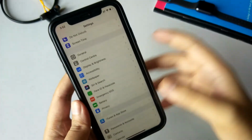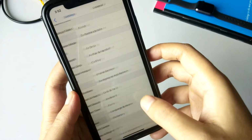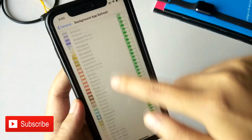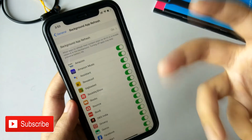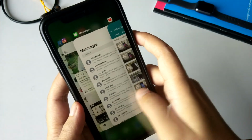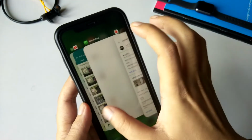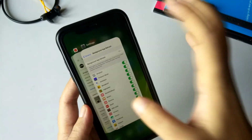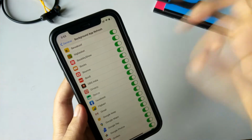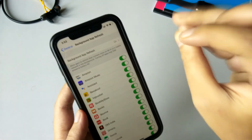So let me go back, let me show you some more tips through which you can save up a lot of battery life. So now if you go to the general and if you go to this background app refresh, as you can see, these are all the list of applications which get their content refreshed when you're not using those applications. There are a lot of applications running in the background, and the content of these applications is getting refreshed while your phone is connected with Wi-Fi and cellular data network. So what you can do to improve your battery life, come to this page and disable the list of applications that you don't want their content to be refreshed while your phone is connected to Wi-Fi or cellular network. So this tip will help you hugely improve your battery life.